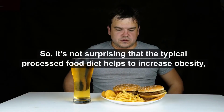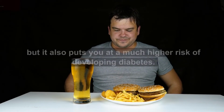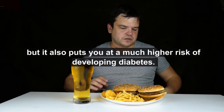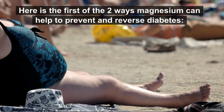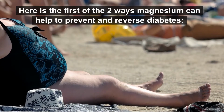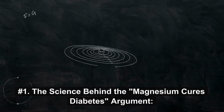So, it's not surprising that the typical processed food diet helps to increase obesity, but it also puts you at a much higher risk of developing diabetes. Here is the first of the 2 ways magnesium can help to prevent and reverse diabetes. Number 1. The science behind the magnesium cures diabetes argument.